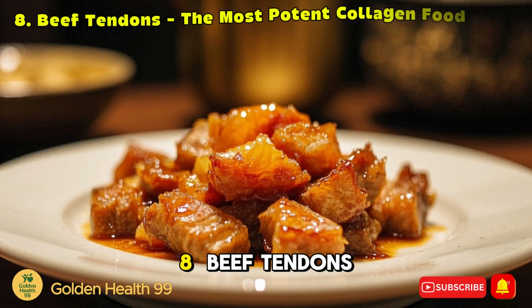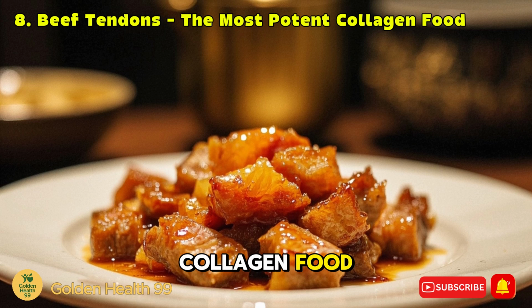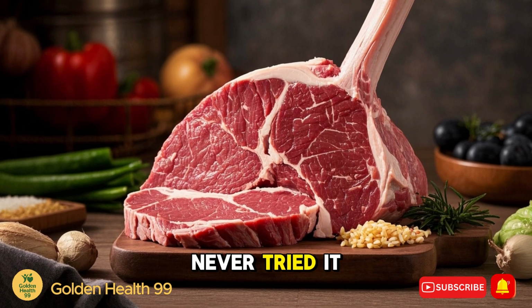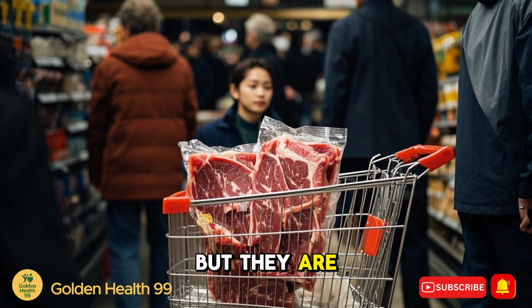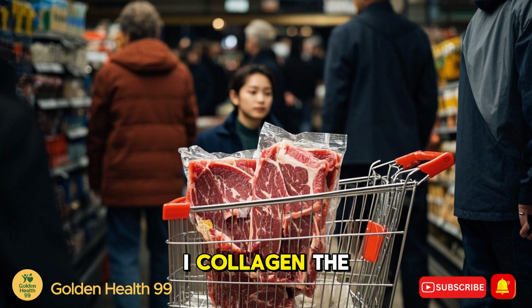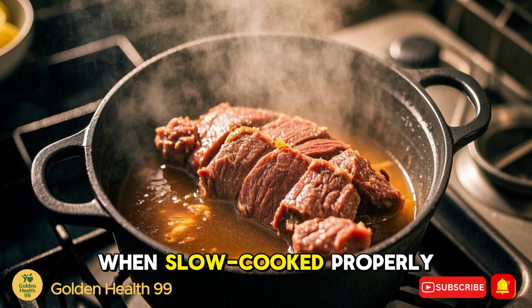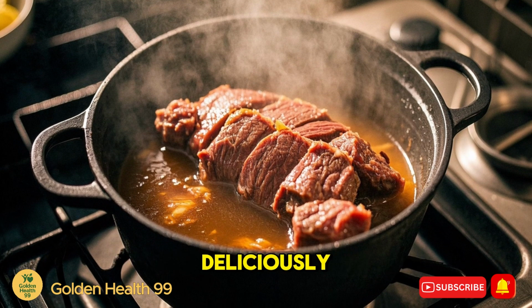Don't miss it. 8. Beef tendons, the most potent collagen food. This is the #1 food for collagen, yet many seniors have never tried it. Beef tendons might not be on your weekly grocery list, but they are almost pure type I collagen, the exact type your joints and connective tissues are made of. When slow cooked properly, they deliver more collagen than most supplements, naturally and deliciously.